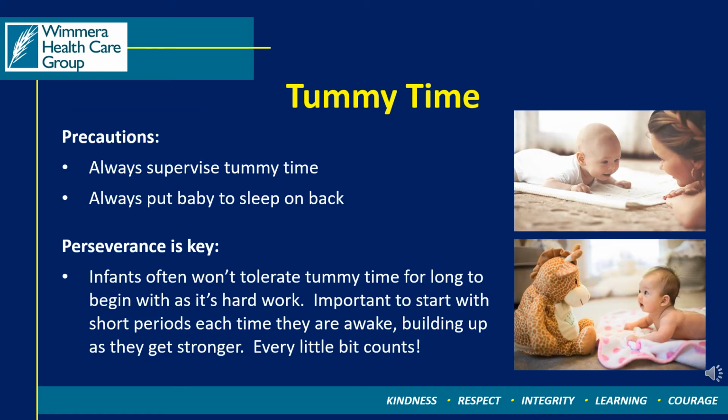Always supervise your baby when completing tummy time, and remember that they need to be placed on their back when sleeping. Infants won't tolerate it for long at the start. It is important to persist with short periods and gradually increase the time spent on their tummy when they are awake. Every little bit counts.